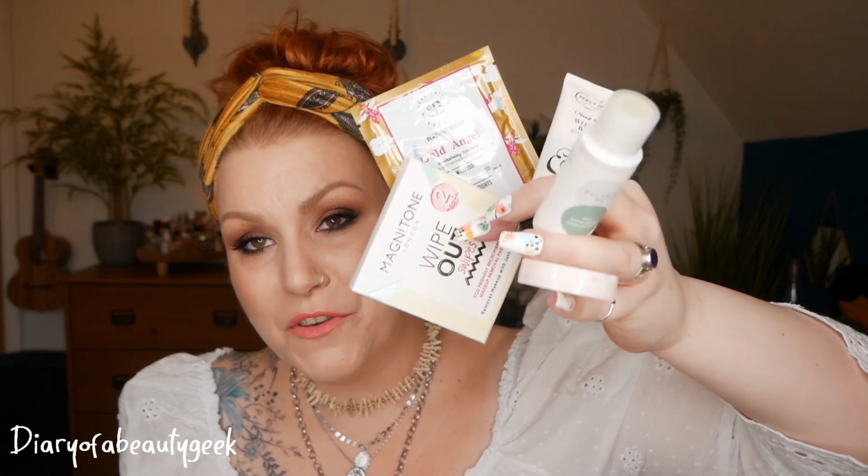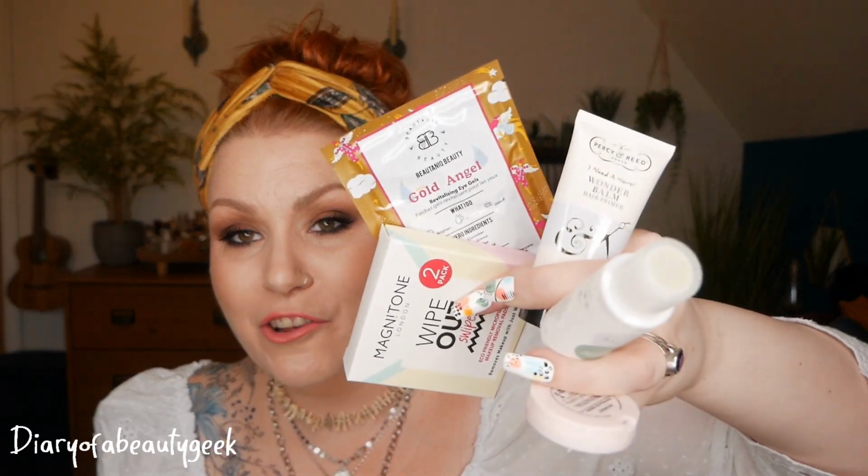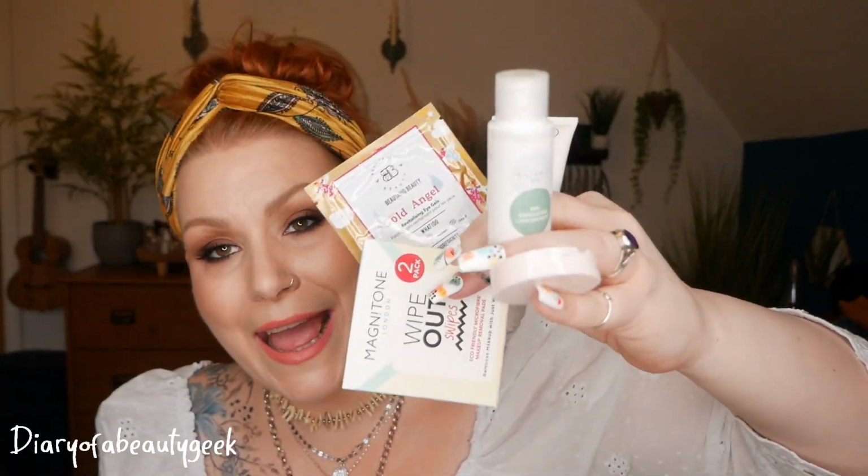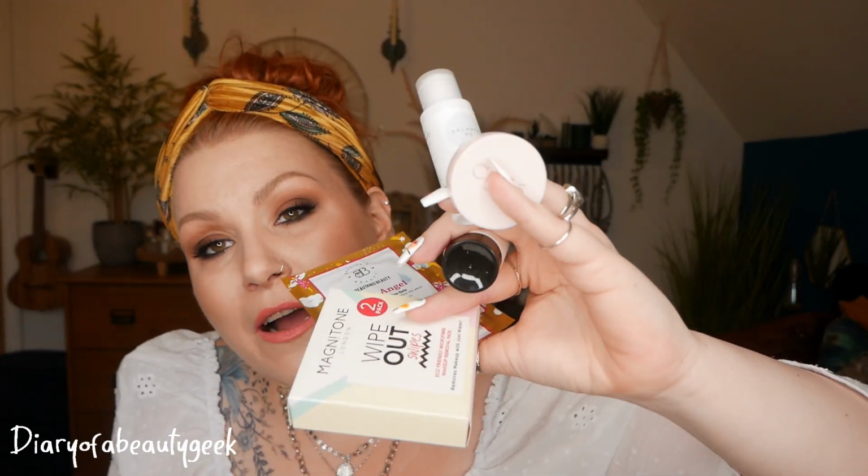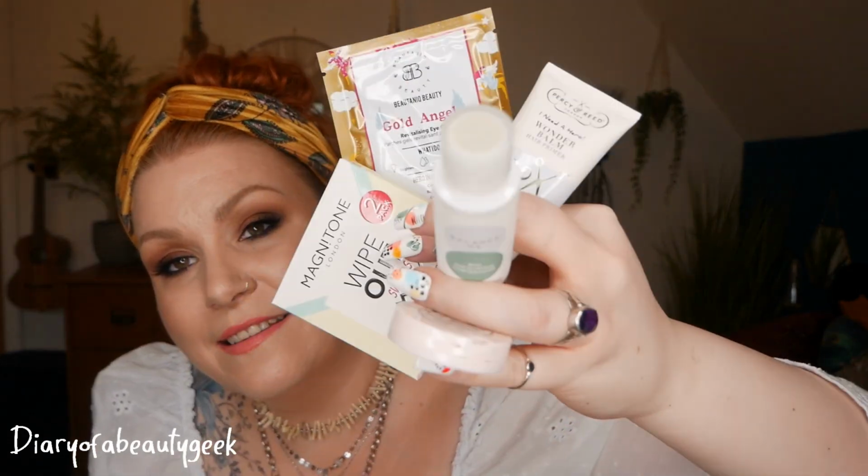So those are all the products inside this month's Birchbox. I'll just gather them all up. So there's 5 products in all. We've got some makeup wipes, we've got some eye gels, we've got a Wonder Balm for your hair, we've got a salicylic acid exfoliator, plus we've got a CRT London highlighter down there.